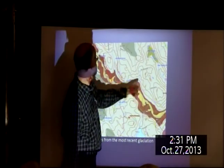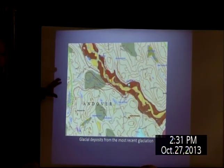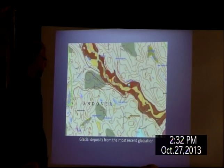Bunker Hill Road is like coming over here. So this is just a segment of it. If you wanted to find out what's on your property, you could just go to that DEP site under natural resources and find out. Obviously, the greenish ones are probably good for sand deposits and such.